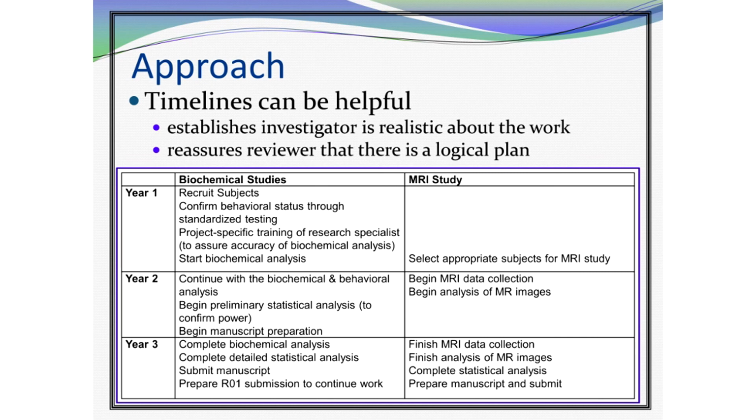Timelines can be really helpful, particularly for junior investigators, because it answers the question, are they naive about how much work is actually going to go into this? And if you give us a timeline, and it doesn't have to be too detailed, just kind of tell us what the major events are, that really does go a long way to satisfy that.